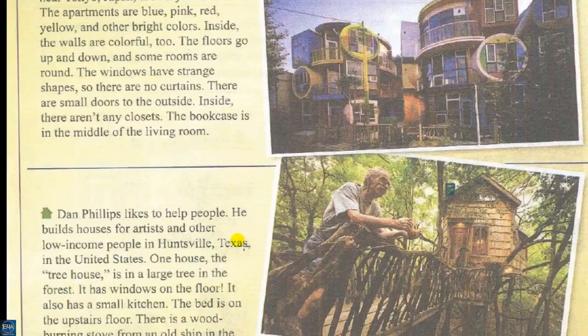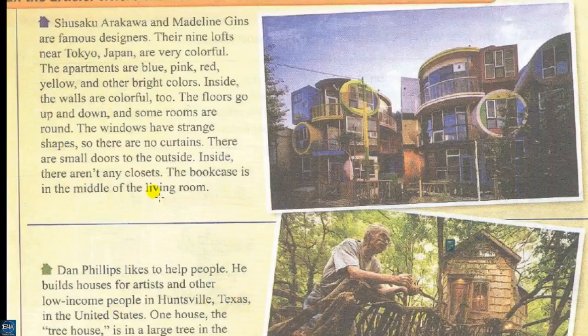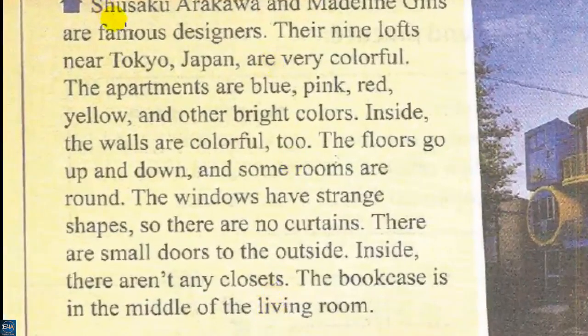Page 49, exercise 12, reading. Unusual homes. Shusaku Arakawa and Madeline Gins are famous designers. Their 9 lofts near Tokyo, Japan are very colorful. The apartments are blue, pink, red, yellow, and other bright colors. Inside, the walls are colorful too. The floors go up and down. And some rooms are round. The windows have strange shapes, so there are no curtains. There are small doors to the outside. Inside, there aren't any closets. The bookcase is in the middle of the living room.